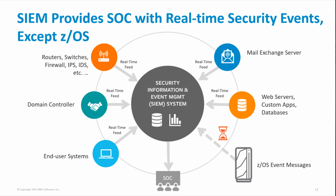And this is just a quick image before we get to that real world story on what that looks like with the SIEM. All of the enterprise tools, from cloud to end user systems to the routers and switches and applications, are currently feeding their logs into the SIEM in real time. The only major system, the only core part of the enterprise that a lot of major organizations are missing today is the mainframe. So if this includes you, it's something that needs to be addressed.